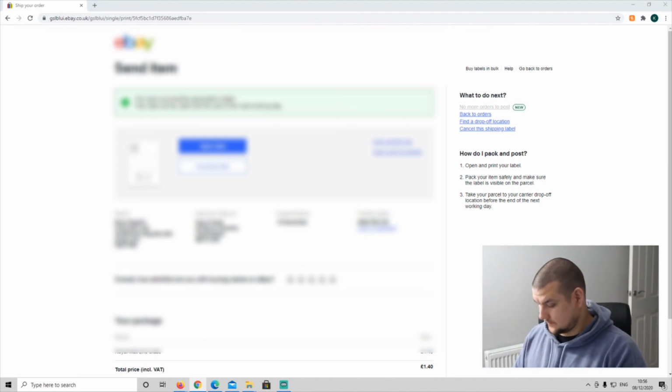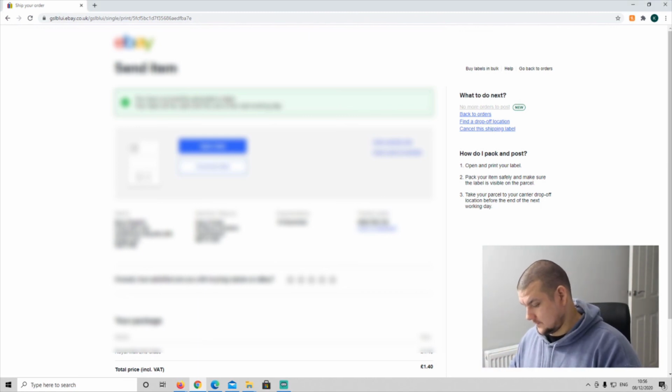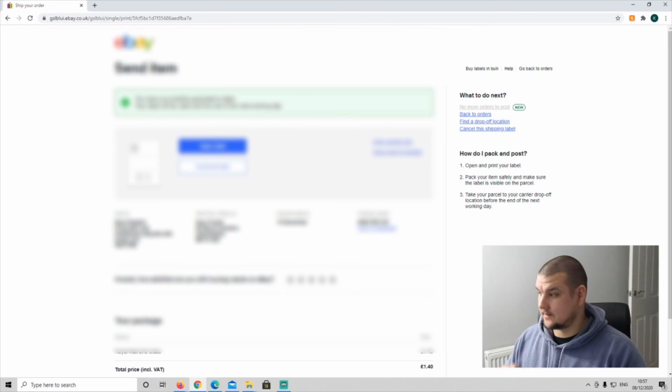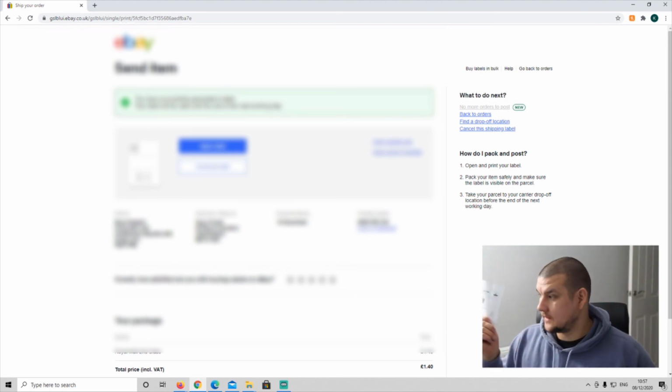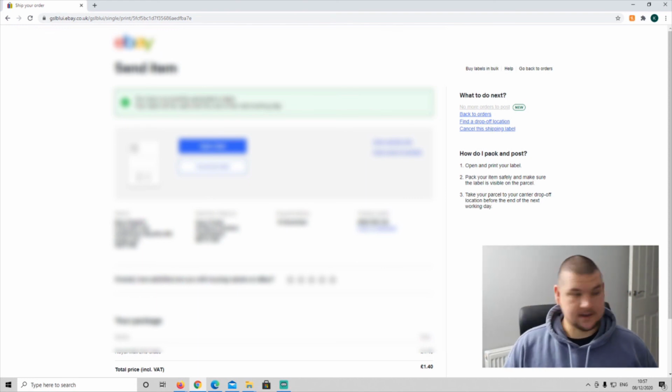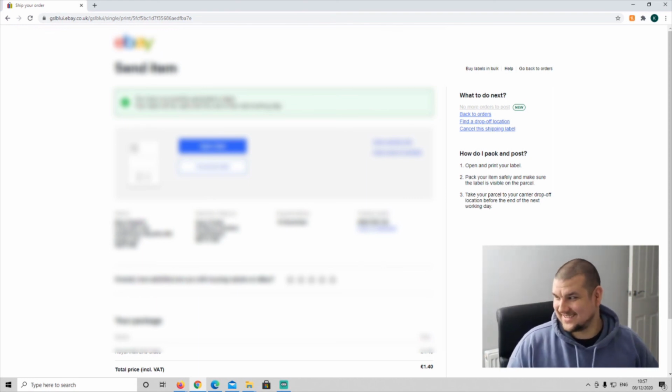Cut it smaller. Usually I print out all the labels with my Zebra thermal printer, so then it will give me the 6 by 4 inch sticky label, so I don't have to cut anything. But for some reason this time it gave me the normal A4, so I'll just do it that way anyway, it doesn't matter. So we got our label. I'll just turn the camera to my little packing area, and we get it posted.